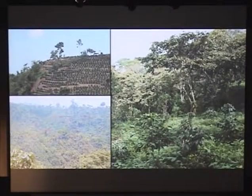So many of us likely started our day with a cup of coffee. Millions of cups of coffee are consumed every day, and there's a growing awareness of where this coffee is coming from. So coffee is grown globally in tropical regions, often mountainous tropical regions. And there's a wide variety of what these coffee farms and coffee agroecosystems look like.